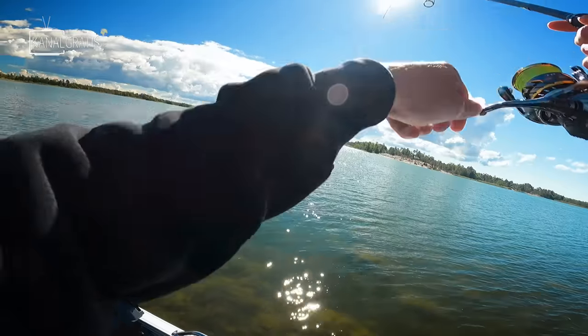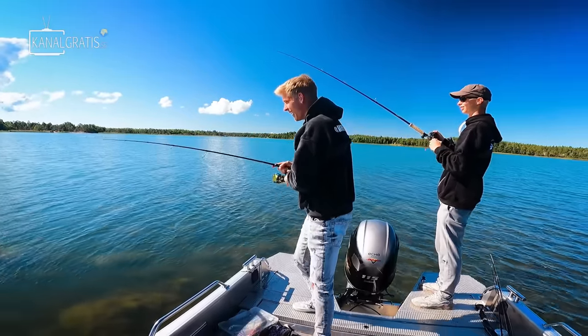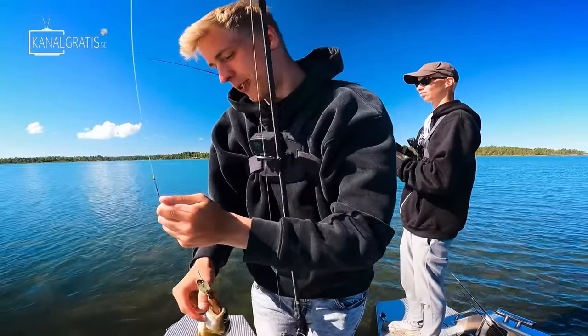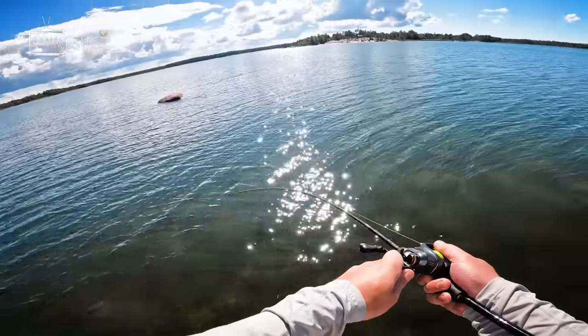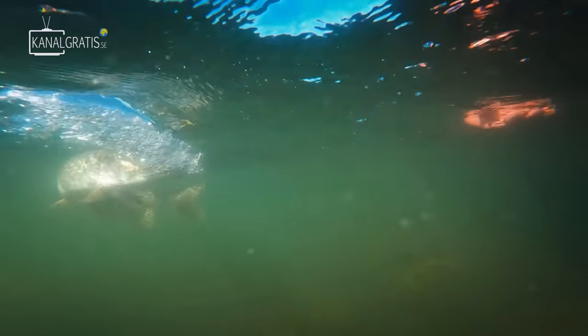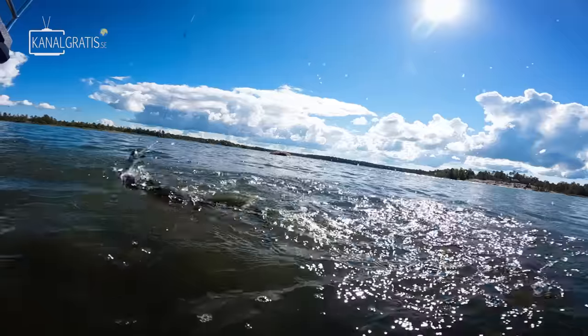I had another fish! Oh, fish on! There we go! It feels like a perch. It's a perch! Yeah, first fish on the boat. First fish in the boat. Mille, what are you doing? Oh, no! Pike on for Mille now. There we go. Yeehaw! I love this style of fishing. So, not too surprisingly, the tiny baits get the first fish.